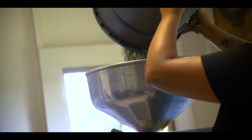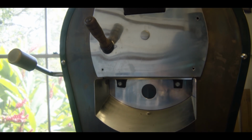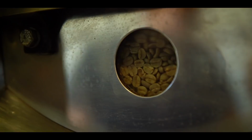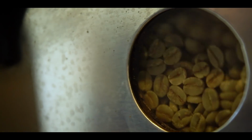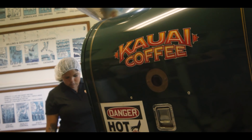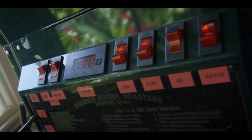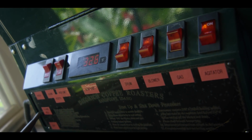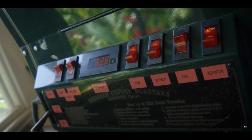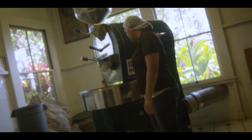I dump in the unroasted beans at the top there. And then inside of our roaster, there's a rolling drum with a heated flame at the bottom. That flame is actually heating the drum as the beans are rotating throughout the roast. And roasting is not like baking, where you set a temperature and leave it there for a certain amount of time. It's as the temperature is rising, so that's how it's roasting as the drum is getting hotter.